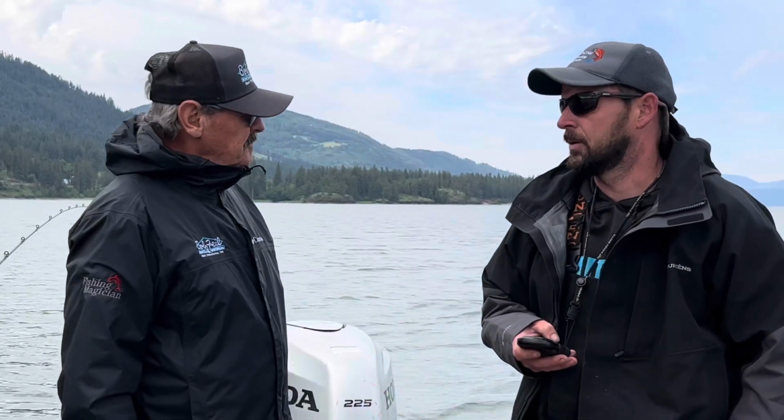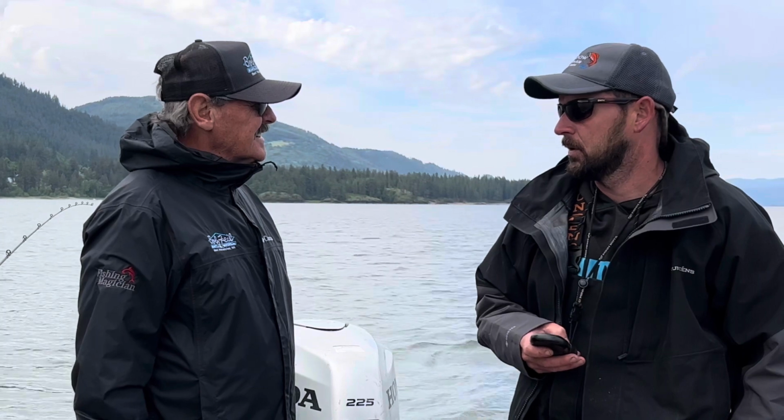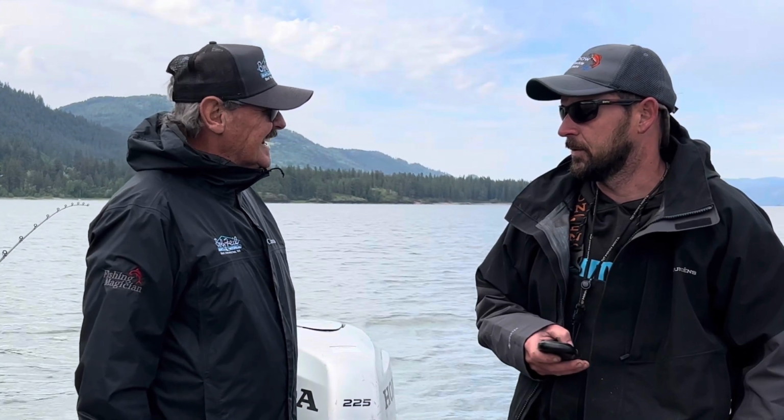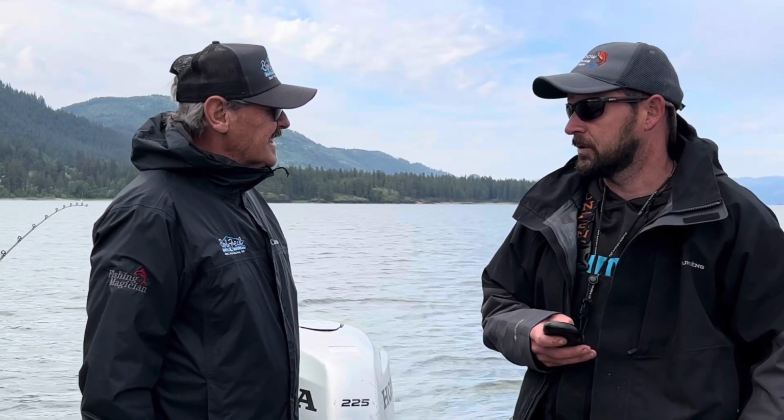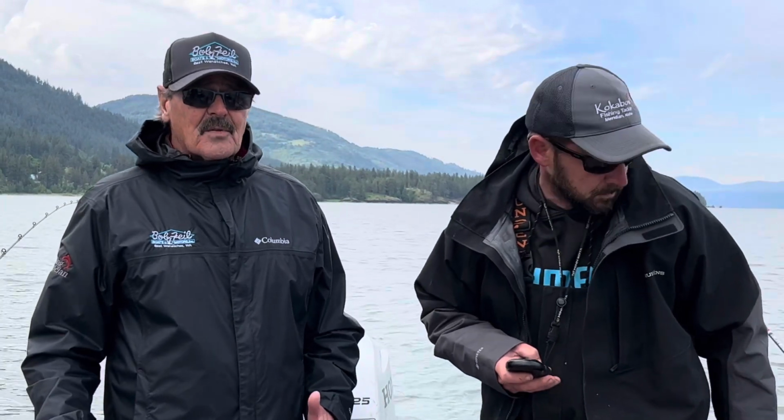Yeah, it's pretty loaded up, especially this north end, Spokane Arm. You can come out here and get a lot of those 14 to 21 inch fish that are just perfect table fare. Right. Now we launched at Kettle Falls today, and we've tried a couple of different spots.